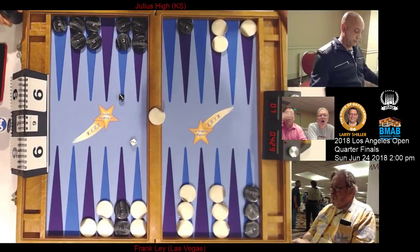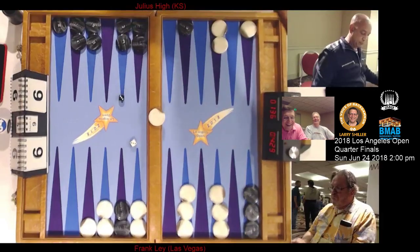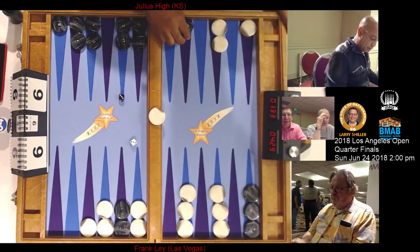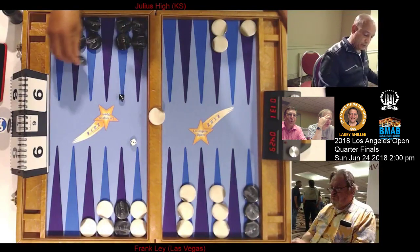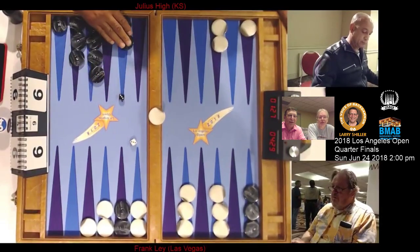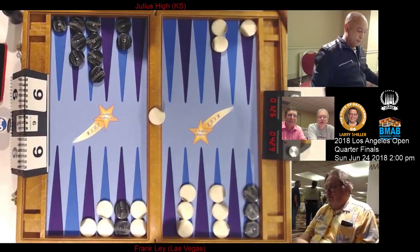This is double threes. This is painful. He's moving. He's doing what I was going to do. No, it's forced, almost forced. Oh, that's a game loser. 1, 2, and buckle my shoe. This is over. Well, it's not over. Black's not dead. It's pretty close to dead. His board just blew up.